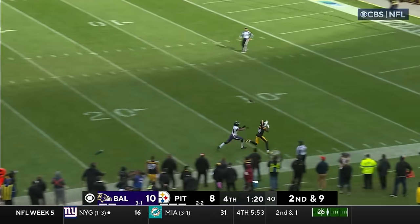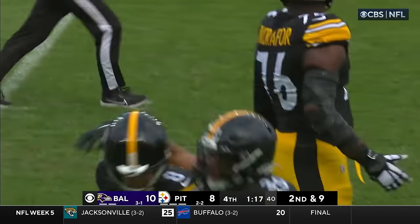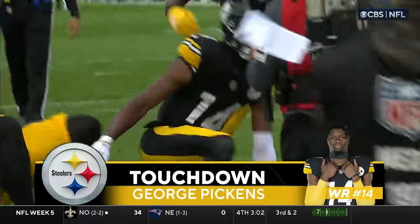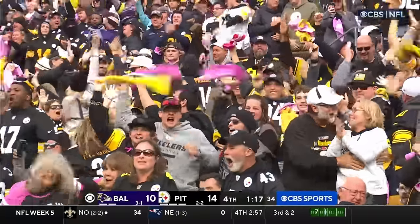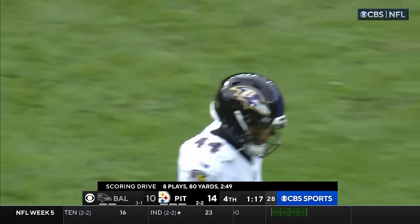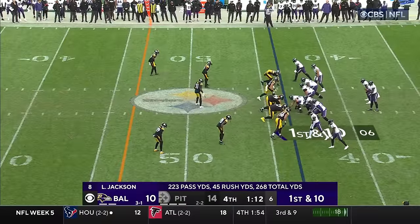Pickett lines up a deep ball. Separation. Touchdown. George Pickens. It's Pickett to Pickens for 41 yards. And this bizarre edition of Ravens Steelers has taken yet another turn. The Ravens trailing 14-10.